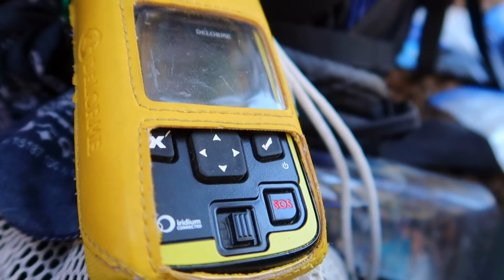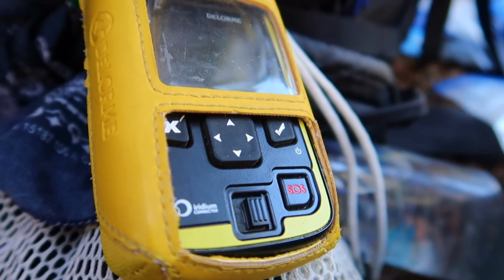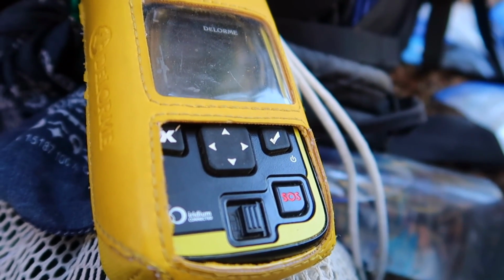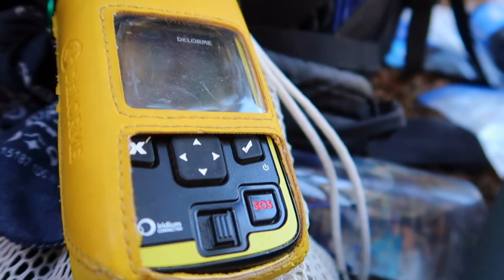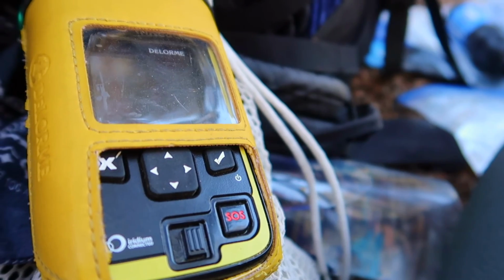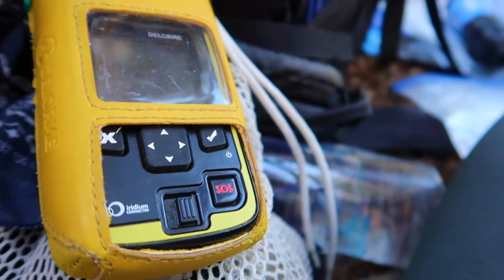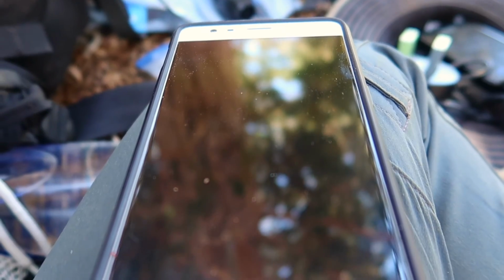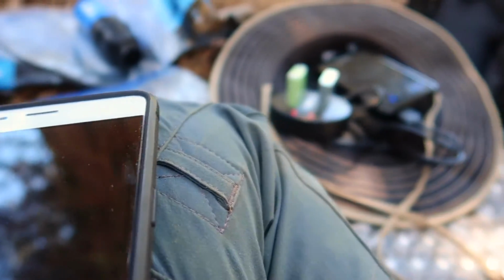Okay, so this is probably a good moment to talk about power management. So I just charged the Delorme up to 71%. I had forgotten to turn it off, and so it had gotten all the way down to 28% only 3 days into the trip. So I need to remember to turn it off every day. This is the phone, and I just charged that up to 71%, and it had gotten down to about 35, and sometimes it quits on its own after that if it gets lower.